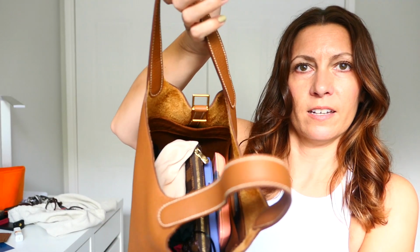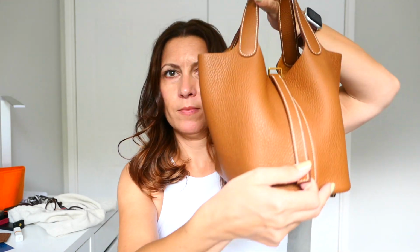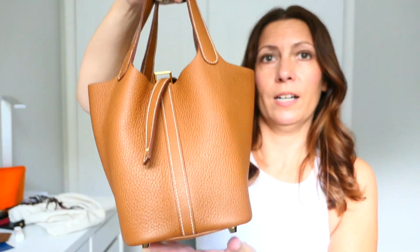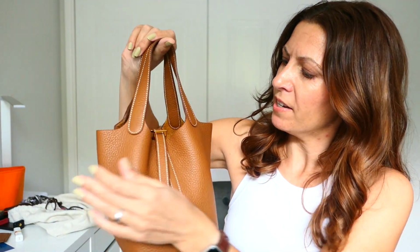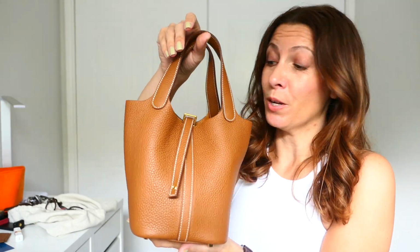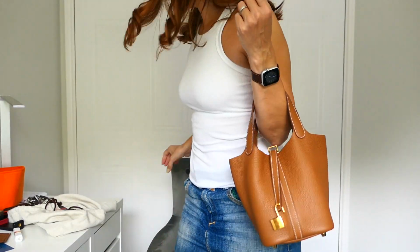You can see what it looks like there, fairly full. What does it look like if I pull the tab through? Yeah, so this is fairly full, I'm not going to lie. You can see its shape is not quite as nice as it would be if it had less in, but that is a lot for, like I say, a small little bag. I'll pop the padlock on the end for effect, so you can see what it looks like. And this is how I would normally wear the bag.